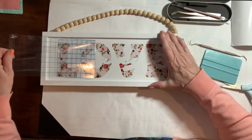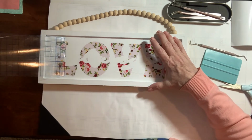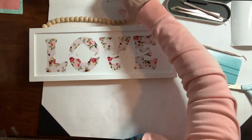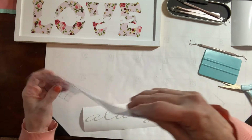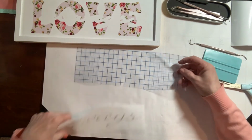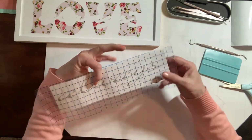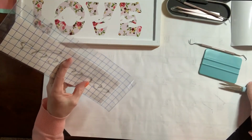Oh, this is coming up really nicely. Once again, I'm watching here to keep an eye on little bits that might have come through. Oh, I like that. And now let's go ahead and use our transfer tape again. So what I'm going to do is actually lay this down, and so that I can keep my lines straighter, since I seem to be having a little trouble with that.